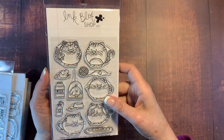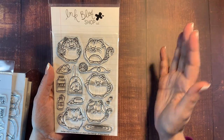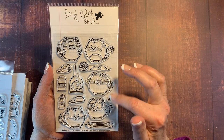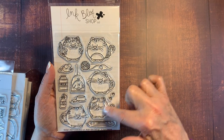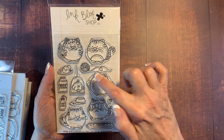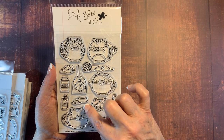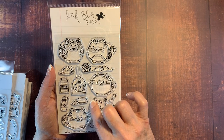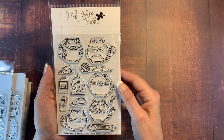And some more cats. I know I sound like a cat lady. I have one cat. I'm really not a cat lady, but these stamps are so cute. These are called Fat Cats. So all the adorable cats. There's a nice rug, some paws, a ball of yarn, a mouse, a little bird in a cage, a bowl with something spilt, probably spilt milk. I think these are milk. Very, very cute, adorable set.